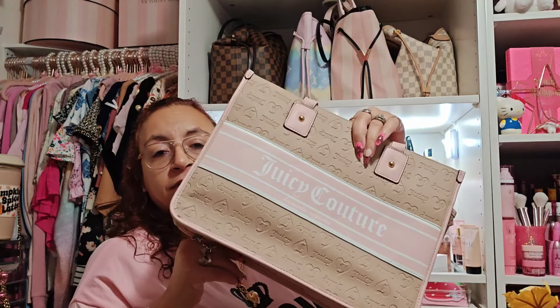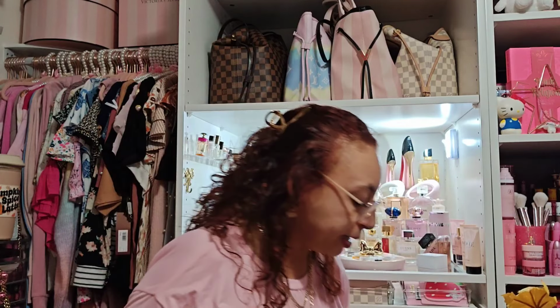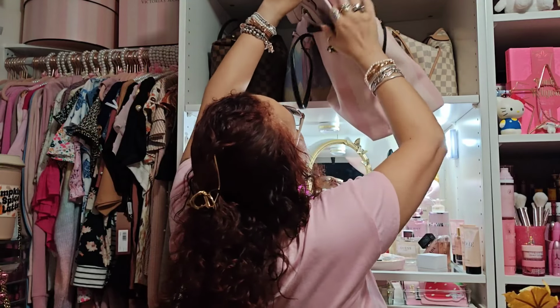But I freaking love this bag. I love the shape. Oh, I didn't know the bottom was pink. Or maybe I did and forgot. Okay, so again, stuff my bags with bags.